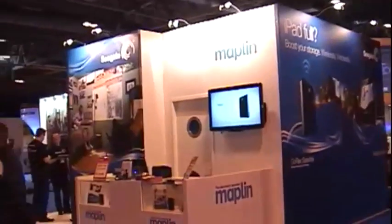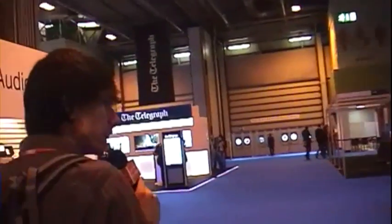Maplin, one of the best retailers here in the UK for electronics. They sell all the electronics components, right up to kind of computers and everything electrical. We've then got Epson and Groove. Now Groove do really great speakers. Really, really good speakers. We're going to go to the Epson stand behind them.